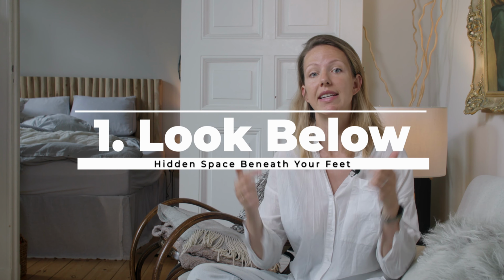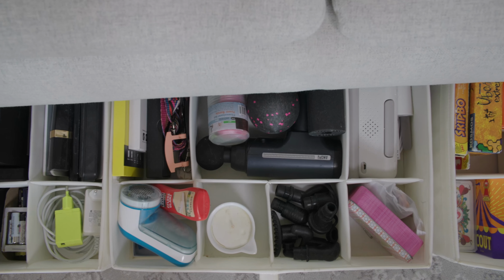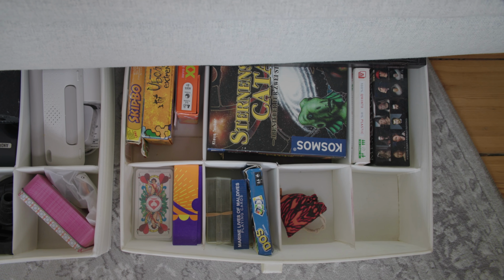What if I told you that one of your best storage spots is right under your furniture? I mean, look at these examples. Most of us forget about these zones, but under your couch or your bed or your kid's high chair, that space can do some serious heavy lifting. As you see here in this example, we put storage boxes under the couch where we store cables or some sports goods and our games.